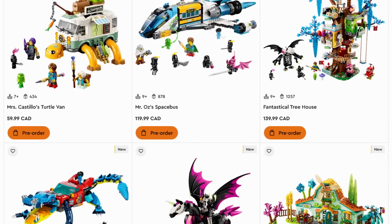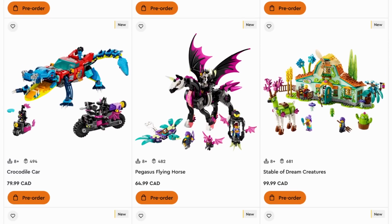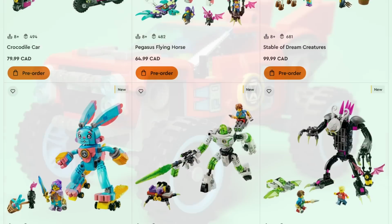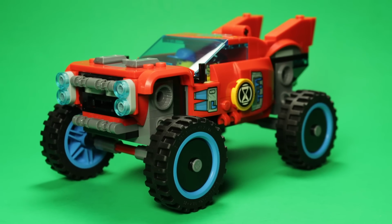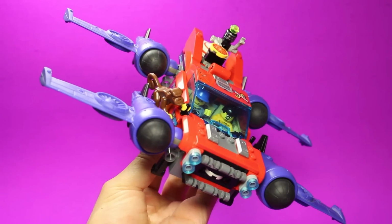I'll admit, the majority of LEGO DreamZzz doesn't appeal to me. I was on the fence about the Turtle Van and Treehouse sets, and while it's possible I might pick them up at a later date, I think Z-Blob and the Crocodile Car have given me what I wanted from the series already. The Crocodile Car in particular, well, what is there to say?